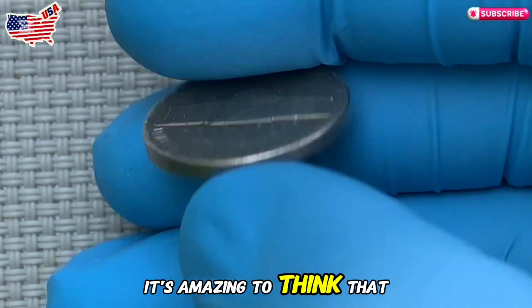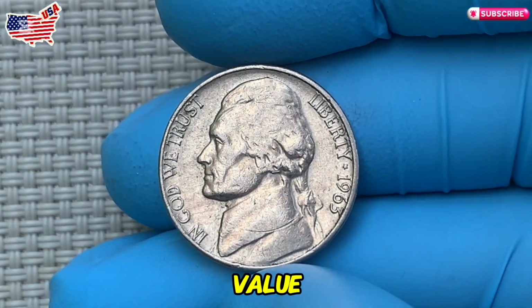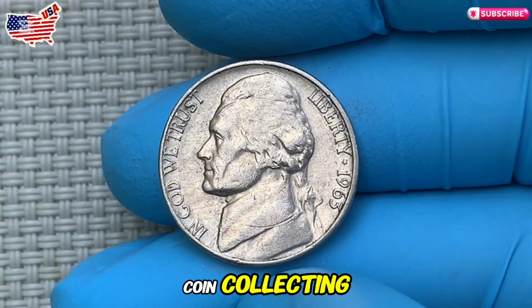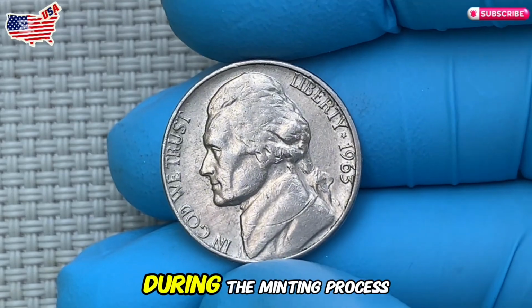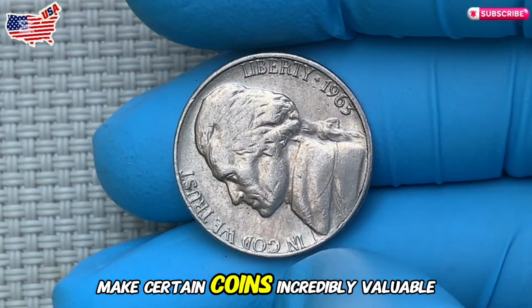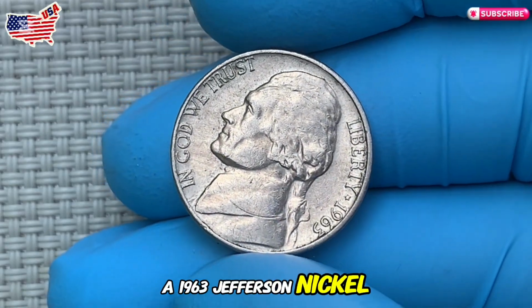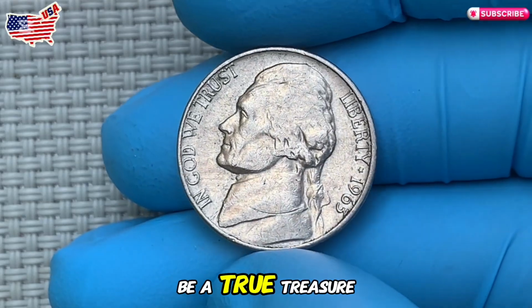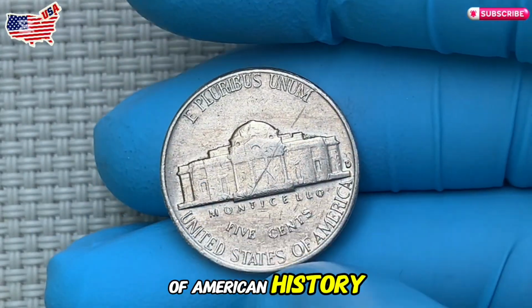It's amazing to think that such a small and seemingly insignificant coin could carry such a high value, but that's the beauty of coin collecting. The rarity, condition, and errors that can occur during the minting process make certain coins incredibly valuable. A 1963 Jefferson nickel with the right features could be a true treasure, and if you find one, you'll have a valuable piece of American history in your hands.